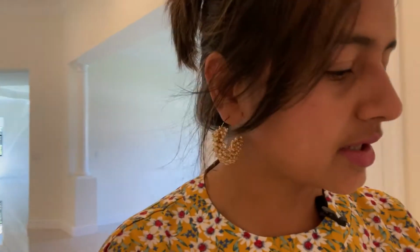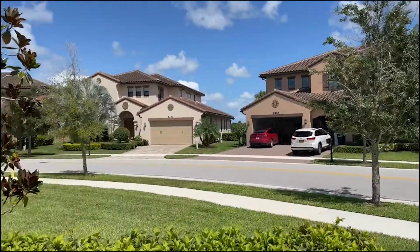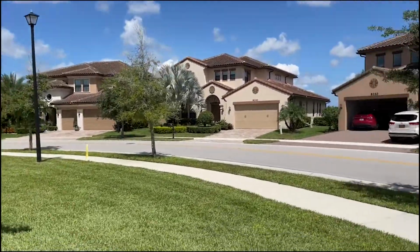And I'm gonna first share how the community looks like outside. And this is one of the communities which is very famous, especially if you're looking to buy something in a low HOA and also in Parkland. So let me start this tour right now. So if you check, this is a Heron Bay community.